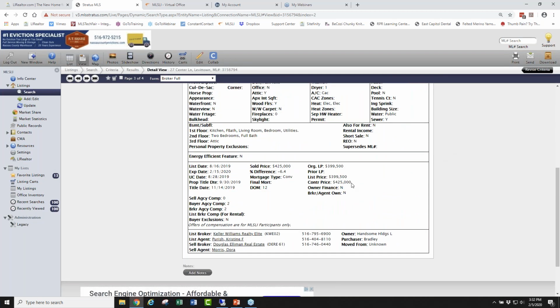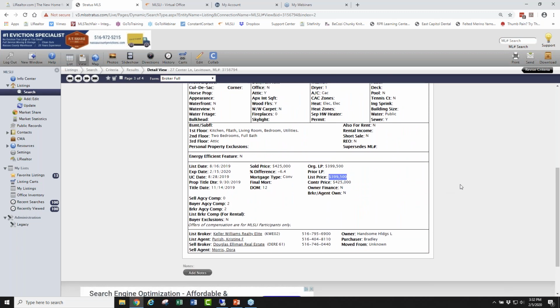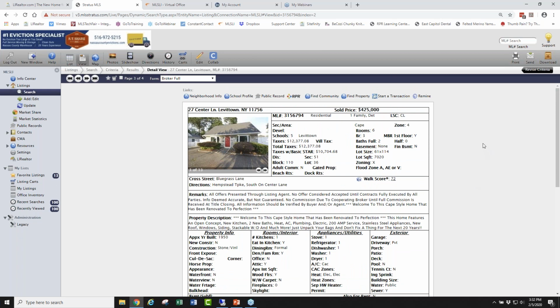Let's see how long that was on the market. Wow, the last listing price was $399. Must have been a little bit of a bidding war because it ended up selling for $425. Okay, so they probably had multiple offers, and look at the days on market, 12 days. Pretty amazing. So that's a good thing.